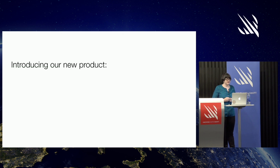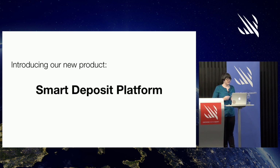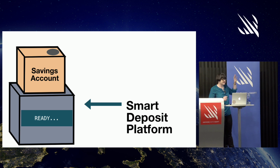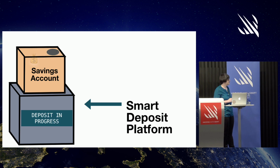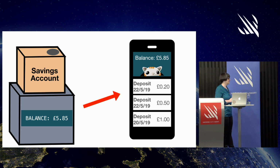So we've listened to our customers, and we've come up with a new product called the Smart Deposit Platform. And we've designed this to solve the friction points for our customers. So let's take a look at how it works. So the savings account sits on top of the new Smart Deposit Platform. The user, like before, puts the deposit on top. The cat comes up. The cat takes the money into the account. And now the Smart Deposit Platform says, you've deposited 20 pence. And then it updates the balance with the new deposit. And then finally, the deposit information in account is viewable on the iOS app.